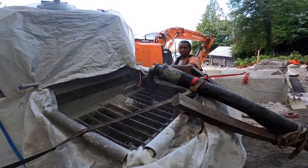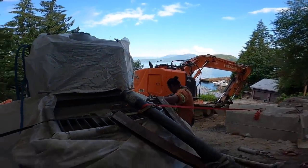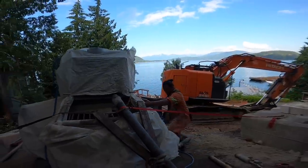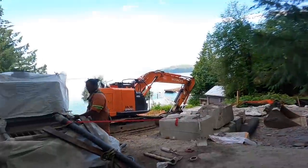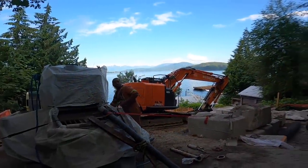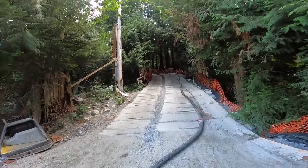Ian, hang on one second. Get Thomas to come down here now. Get the other operator down here. And then eventually when we get going, I'll position myself up top there and just watch the slumps on that pump, and I'll have my own radio.